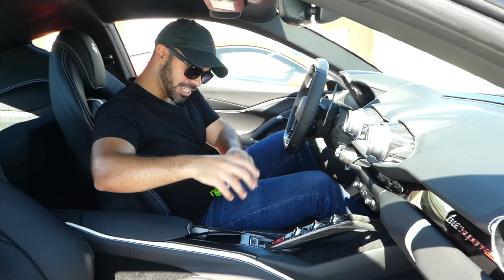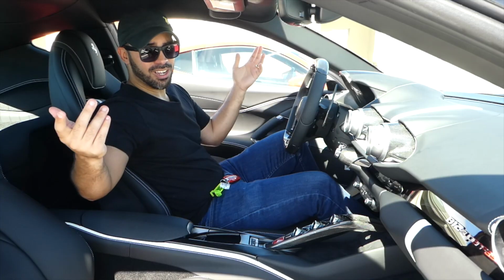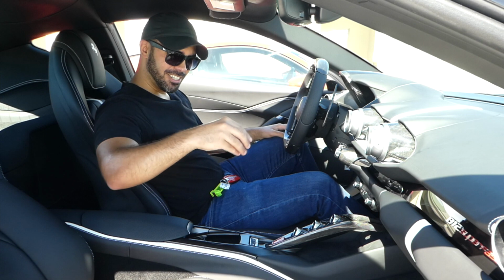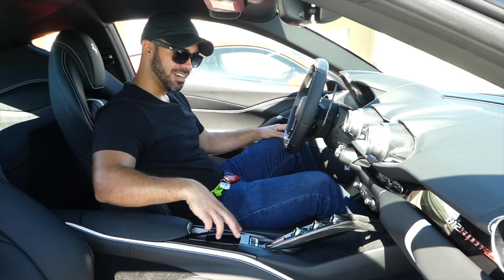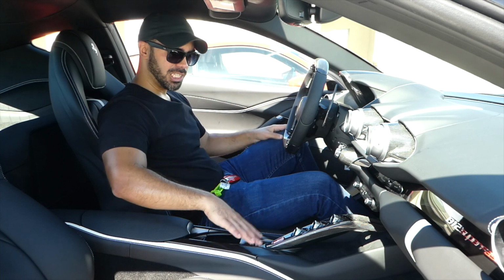Now, continuing down the center console, there is a cup holder. There's one cup holder, so that's actually pretty good for all you owners of supercars. You are able to put a cup right here, maybe a 7-Eleven cup. It's not that deep, but at least you have something there. And of course the window controls are right here in the center as well. They're not on the doors, so that's pretty cool.